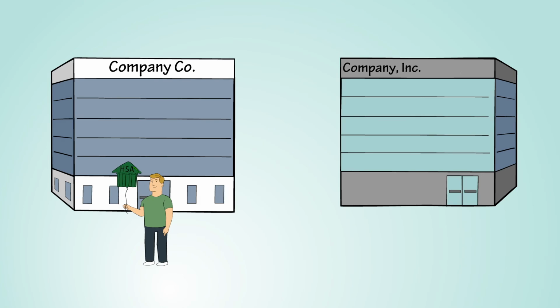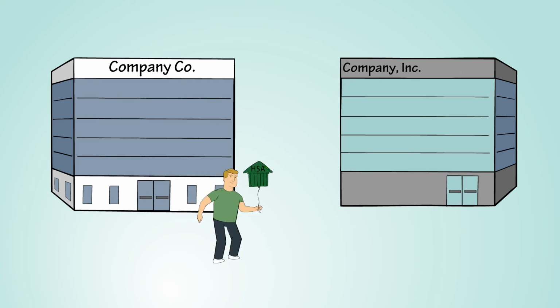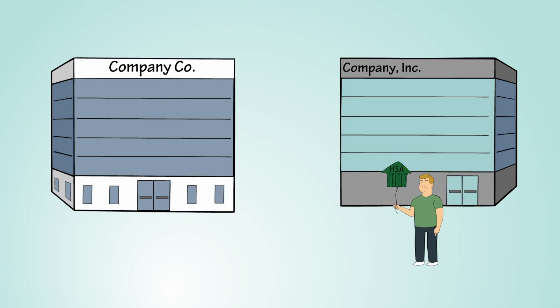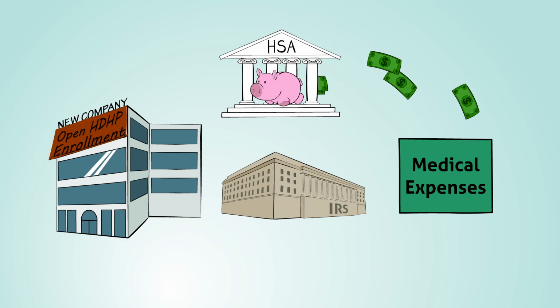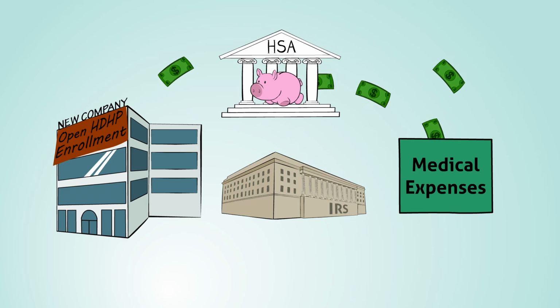Okay, so what if you quit, lose your position, or change jobs? The account goes with you. You can continue to invest the money in the account or withdraw it for qualifying expenses, but you cannot make any new contributions unless you become enrolled in another high-deductible health plan.